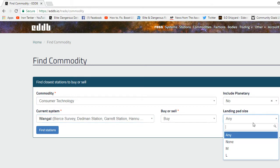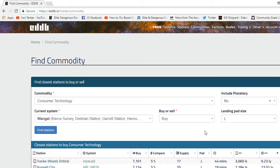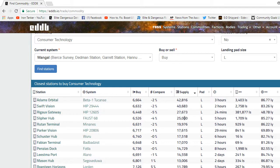Okay, landing pad. Of course, we're in a large ship, so we don't want a bunch of crap in there. And you just hit buy, and it takes a minute, but you'll see find stations. There it comes in and stuff like that. Basically, what's going on? You have to watch the supply right here because there's a lot of them. So if you just click that button there, then you'll see.